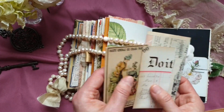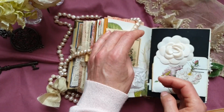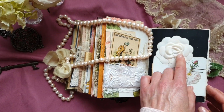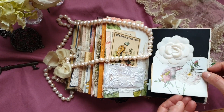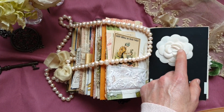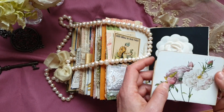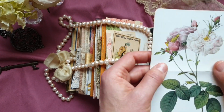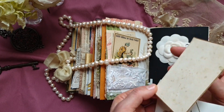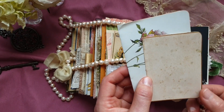To the right there is a piece of an authentic shopping bag of Chanel. This is its original flower that was on this bag. I have just added this roses image, and this blank card comes from an antique photo album.